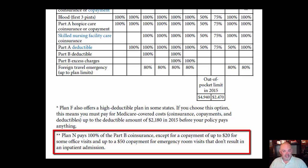So basically what that means is that when you go to the doctor, you're going to have a copayment of up to $20. So if you only go to the doctor once or twice a year, the Plan N may be worth looking at for you.